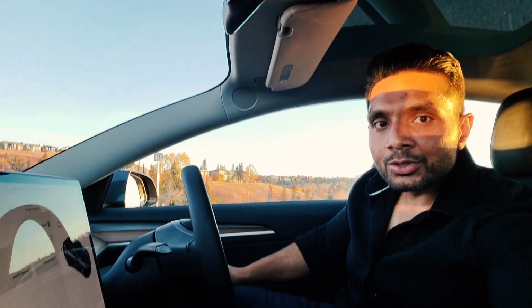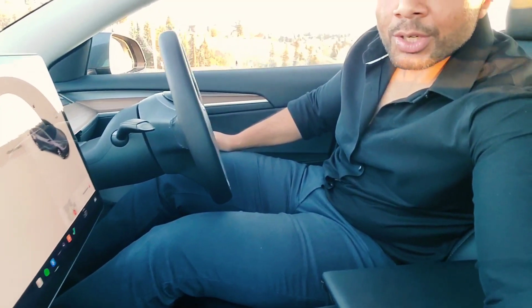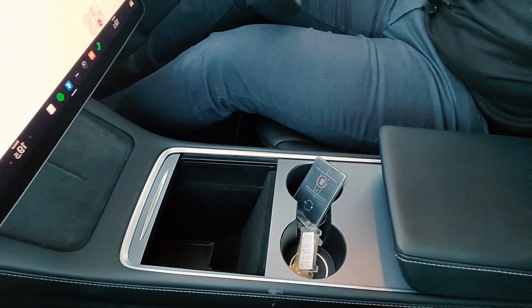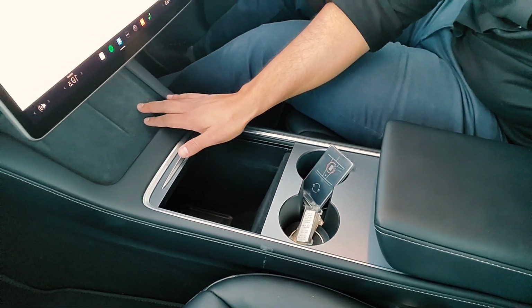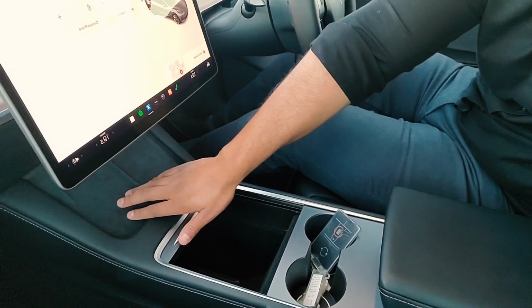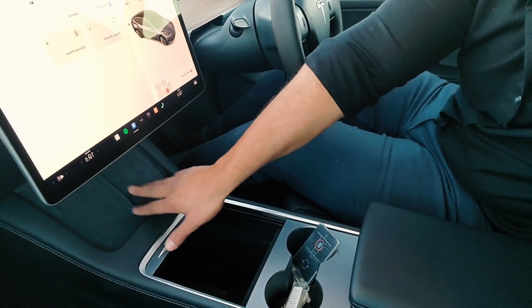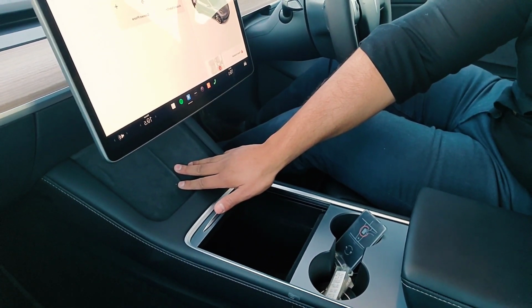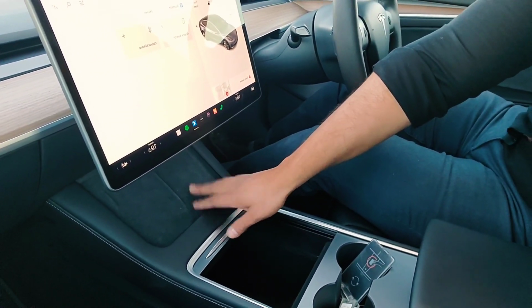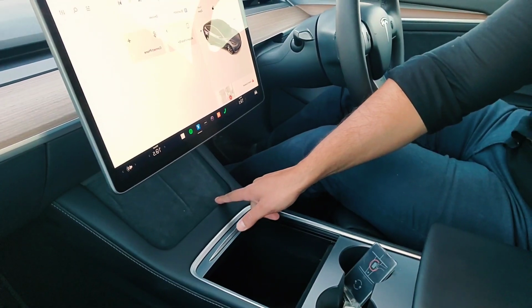All of the typical stuff has been used to create storage, more and more storage, so you can see that over here. We also have the phone charger. So these are the two places, one for your driver, one for a passenger. You can pretty much fit any phone over here. Doesn't matter how big of an iPhone or an Android you pretty much have these days. You can fit it in and it will charge wirelessly.